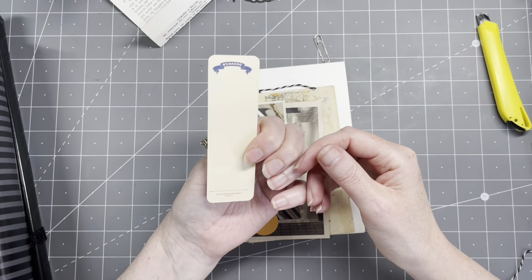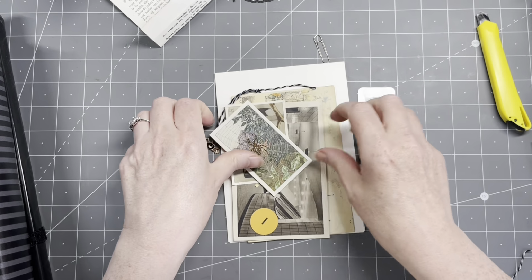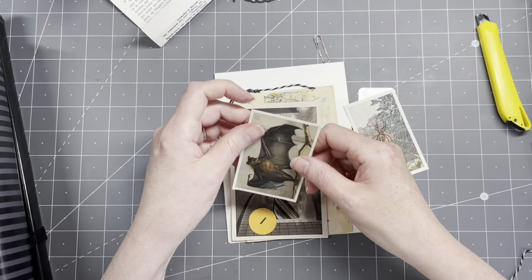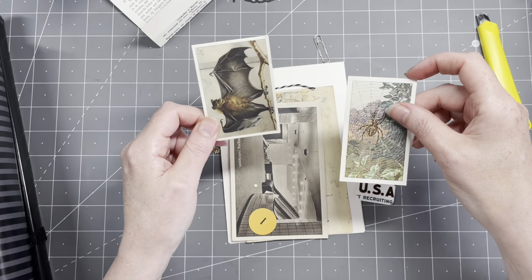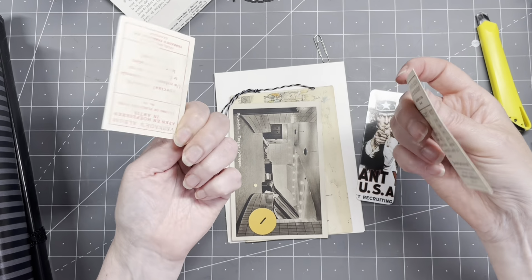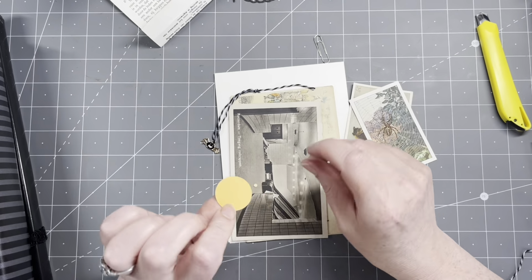Yes, we want you. So Uncle Sam, right? Yeah. And an avocado card. And oh, with a bat. That is so cool. This is all sort of a Halloween-y type of thing. That is really cool. With a number one.